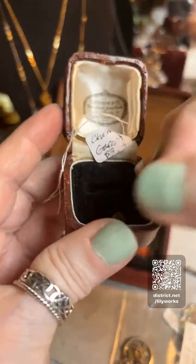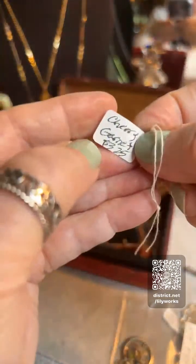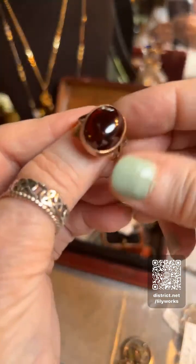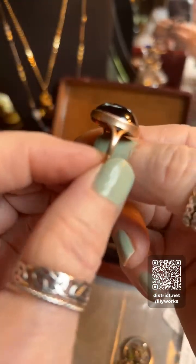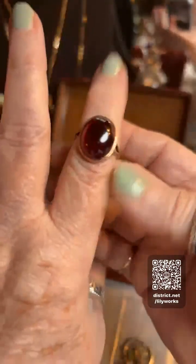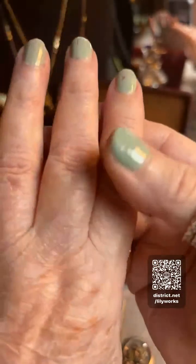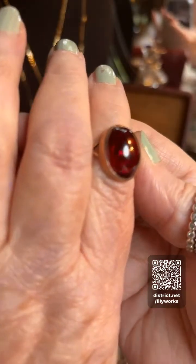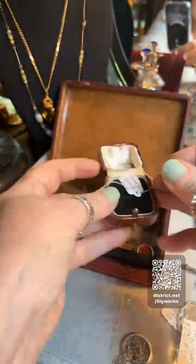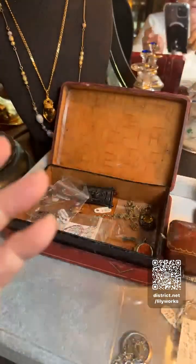And here's another. This says it's garnet, cherry garnet, $325. Look at that. Very simple. This is probably Art Deco. I guess it could be older. But that is a large cherry garnet, and that's why it's so expensive. Look at the flash there. Oh my goodness. Wow. Y'all know that I'm fascinated with natural stones anyway, so maybe that's why I like these rings. Okay.